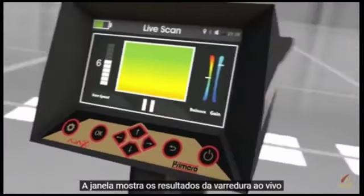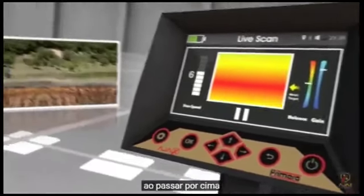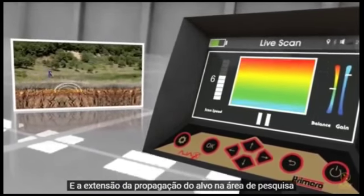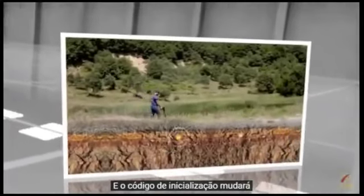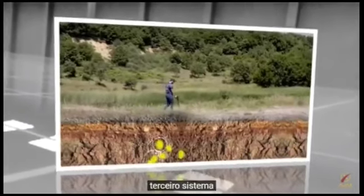E. Output windows and start pause icon. The window shows the live imaging results, where it clarifies the target's bounce once it is passed over, exhibiting the target distance and the spread area of the target over the scan area. Press the grip key and the start pause icon will toggle, then the live scan will start.